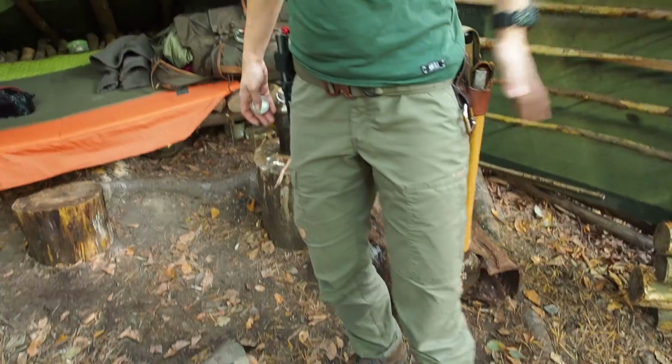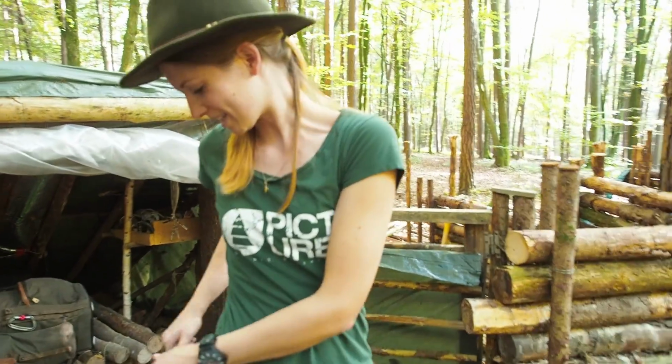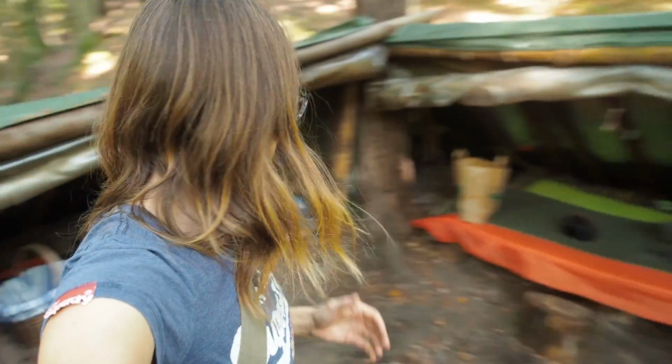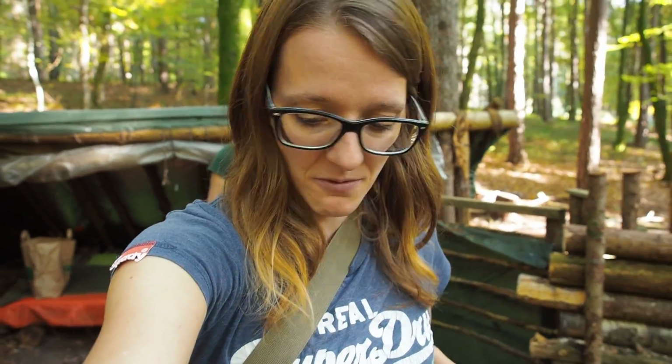Wow, that's pretty awesome. Maybe I should get a kit like this as well. Yeah, so you can always carry the important stuff with you. Now we go on the mushroom scout and we are going to take this basket. We will go pretty fast, so it's going to take at least 1.5 hours until we come back again.